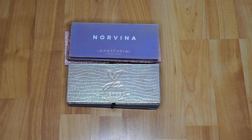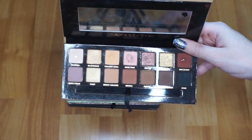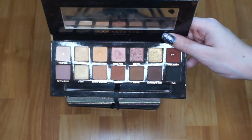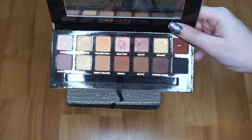Soft Glam is another palette that I have been thinking of panning, but I think I'm not quite ready to pan this yet. It's a beautiful neutral palette. It's a staple palette in my collection. I really like a lot of the tones that are in here. I like the warm tones mixed with the mauve tones, and yeah, it's just a cult favorite and I'm not quite ready to let this go yet.